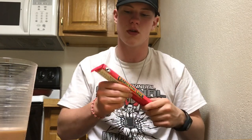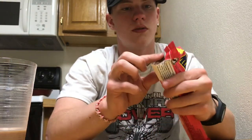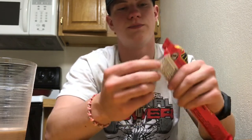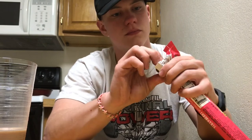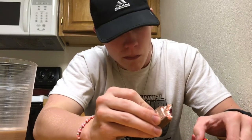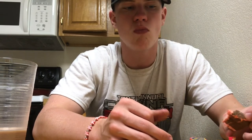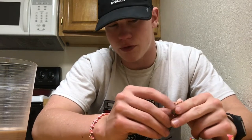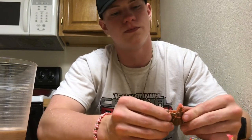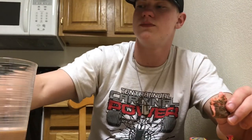Last but not least, we have the Charleston Chew, strawberry kind. It's pretty hard. Oh, by the way, Charleston Chew, what in the world? Charleston Chew, cheers. Okay, not bad. Would I get it again? Nope. 7 out of 10. This was a 9 out of 10. It's so good. Reminds me of moon pies.